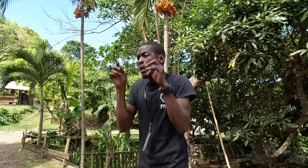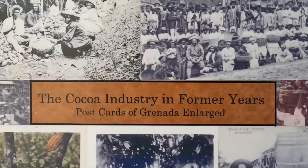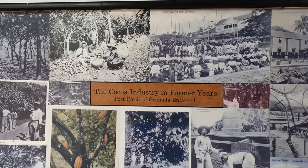Descendants of these indentured servants, in 1944, Norbert and his wife, Lewis Nayak, bought the plantation. They were of Indian descent. 35,000 pounds, 400 acres of land. It is still in the Nayak family's possession today.